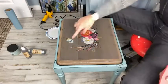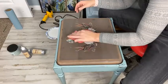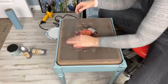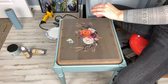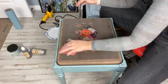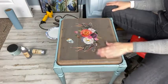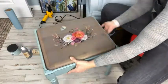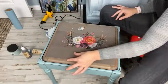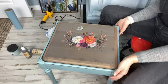So let me go ahead. You saw how quickly that butterfly went on. Let me just go ahead and burnish that down. Sorry, I'm talking to the puppy there. All right, so we've got this transfer on. We're pretty well out of time, but I'm super excited. I love it. And this is kind of where we're at. I'm going to come in from the corners with some other things here, I think, as well. But super excited. Well, I will go back again and answer any questions.